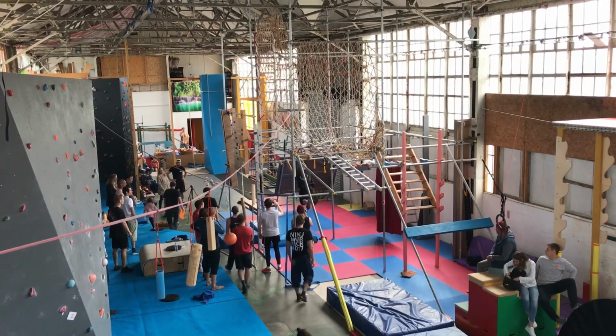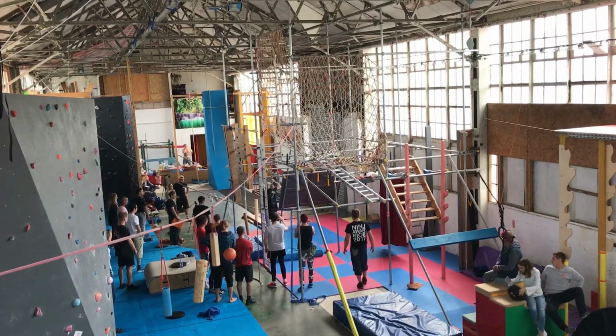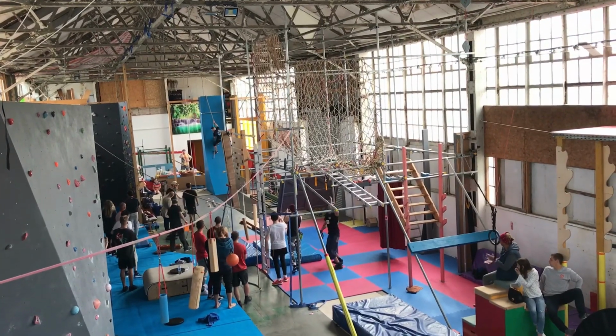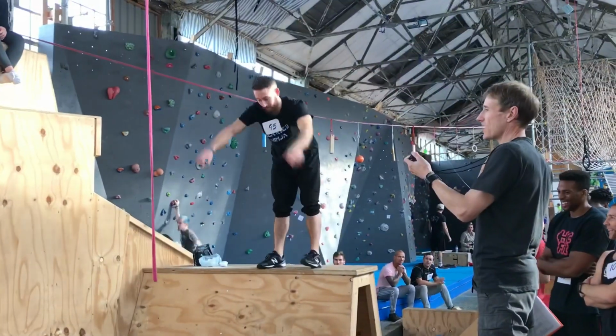on the wall. There were so many good athletes there. The chain from bar to bar, you're landing on a little tiny pad, you're going across another little tiny balance beam up the wall to the 14-foot mark. Nice. Next up we've got stage 2, goofing around as usual.